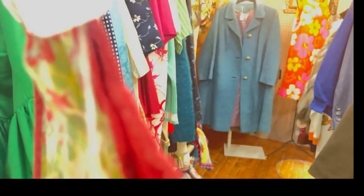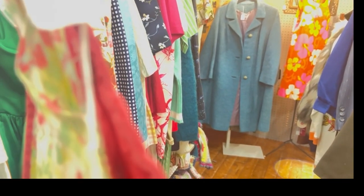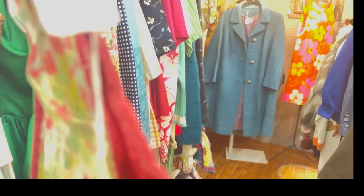That velvet, that's lined with velvet. Okay, this is pretty cool. Okay, I know I'm looking at it. Let me put that back.